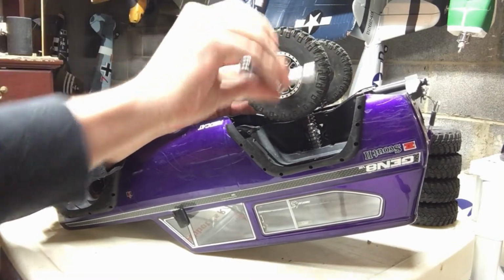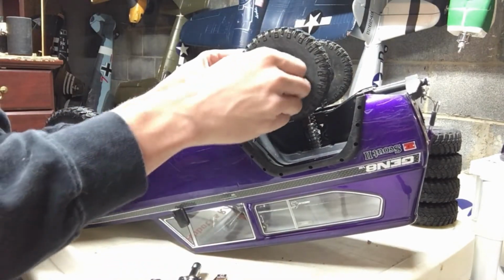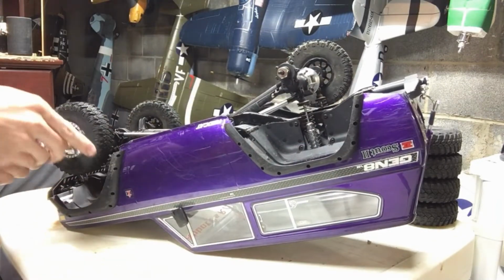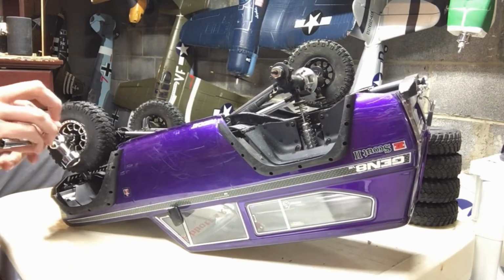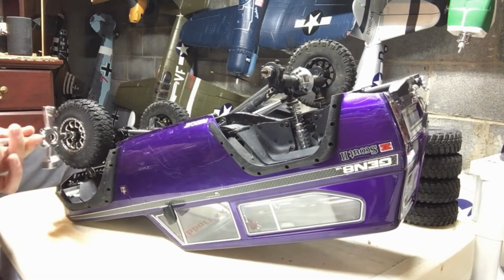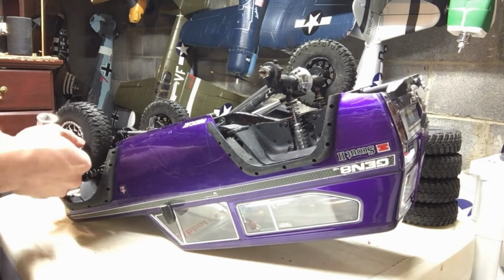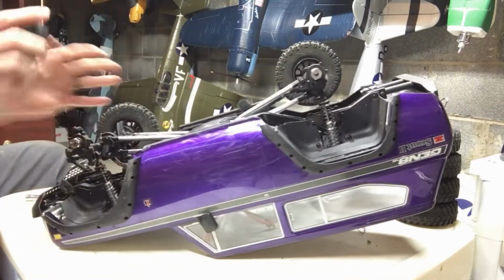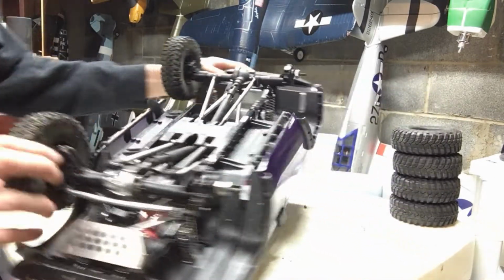Big ones are suckier to use than the small ones. So, Shazam, you got your fancy portal axles there. Again, I have 2 of these Gen 8s. One was the Builder's Kit, and one is the V2 Scout. I absolutely love these things. I love the way they crawl.